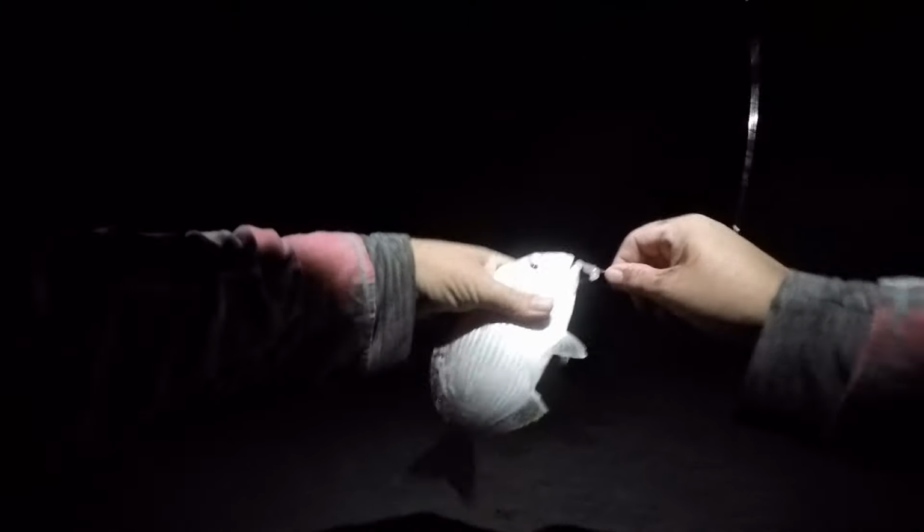That one's probably a keeper, you know, but I've already got that big tailor. So yeah, we'll send him home. Off you go, little fella. Well, it was slow going before the sunset, but it's getting busy now.